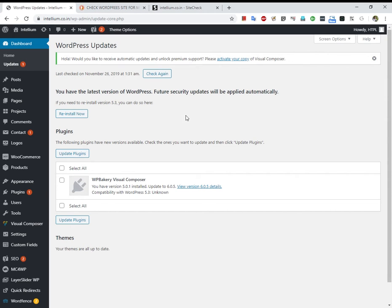This is possible only if you are able to access the admin part of your WordPress login. If that is not possible, I'll try to make a separate video on how you can recover your WordPress site when you are not able to log in to your admin interface to do any such activity like backup and all that.